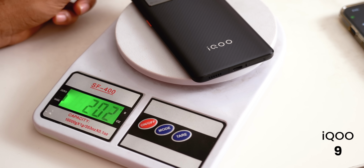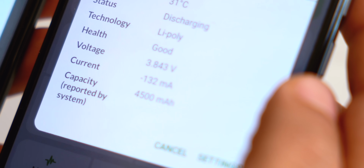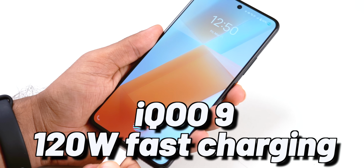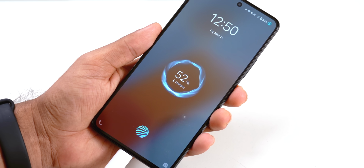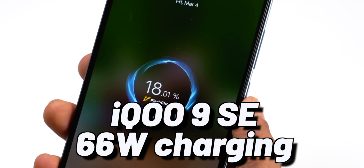But because of this size difference between both the phones, iQOO 9 has a smaller 4350 mAh battery, whereas iQOO 9 SE has a 4500 mAh battery. So battery life is slightly better on iQOO 9 SE, but iQOO 9 gives you 120 watt fast charging, and the battery goes 0 to 100 in like 20-25 minutes, whereas iQOO 9 SE has 66 watt charging and it takes 45 minutes to charge 0 to 100.